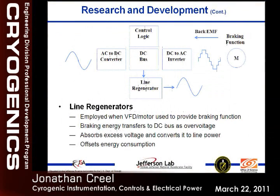I will tell you that one other thing which is real interesting, a lot of people may have done this before. We just did this a few years ago for our CTF plant, and that is there's another little technology that's out there that's called a line regenerator.